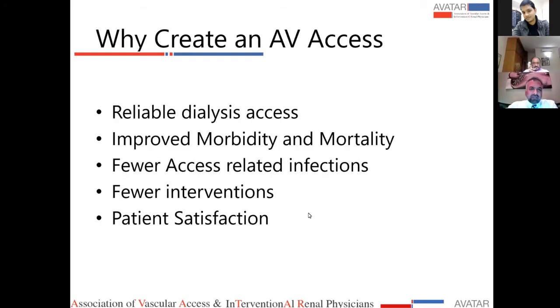So the first question is, why create AV fistulas? Why not just leave tunnel dialysis catheters? So AV fistulas are probably the most reliable dialysis access. They have been shown to improve morbidity and mortality when compared to tunnel dialysis catheters. There are fewer access-related infections or other problems that happen. And a well-created AV fistula will require very few interventions.